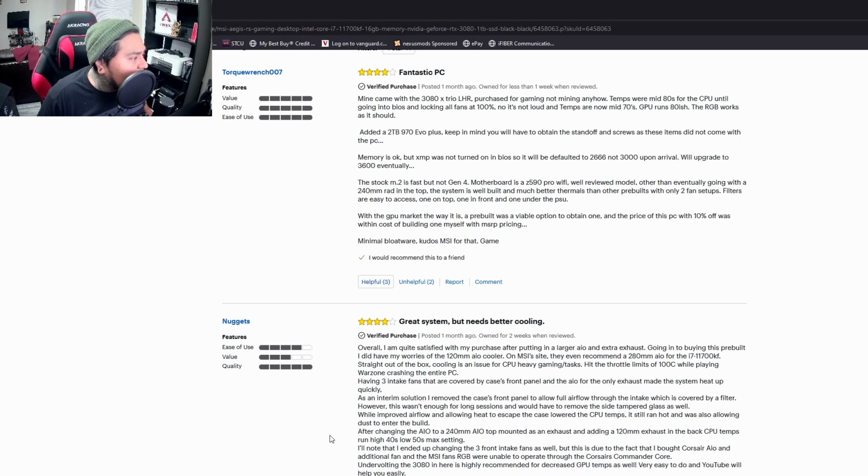After changing the AIO to a 240mm AIO top mounted as an exhaust, and adding a 120mm exhaust in the back, I see temps running in the 40s, low 50s at max settings. I know that I will end up changing the 3 front intake fans as well, but this is due to the fact that I bought a Corsair AIO in addition to the fans, and the MSI RGBs were unable to operate through Corsair's iCUE Command Core.